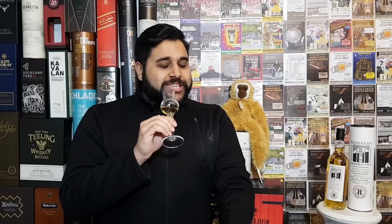aniseed. Oh, God, this is really interesting. I'm getting blue Stilton on this one on the nose, a creamy blue Stilton cheese. Here's the first time I've got cheese on a whiskey, but it's in an interesting, nice way. Not, you know, a potent, really uncomfortable way.